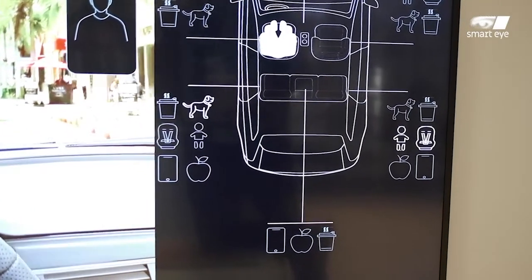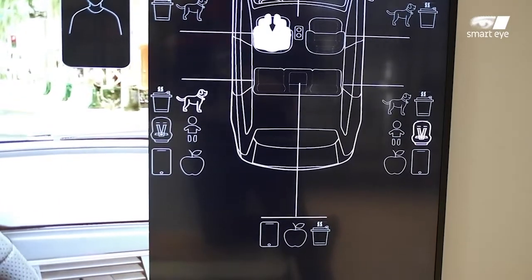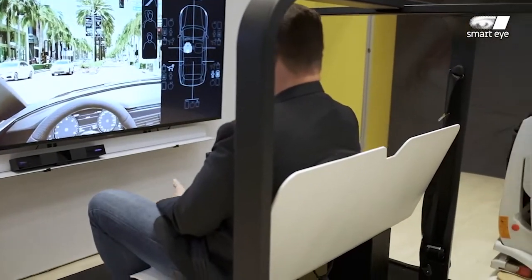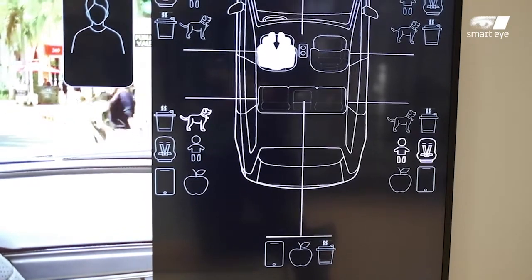If we remove the child from the child seat, then the system will detect that there's no longer a child in the child seat, but the child seat is still being detected. And then we put the child back, and the car now knows that we have both a dog and a child in the rear seat.